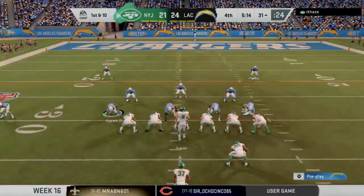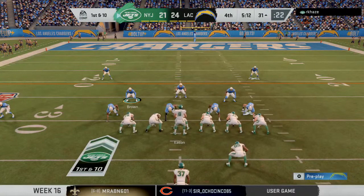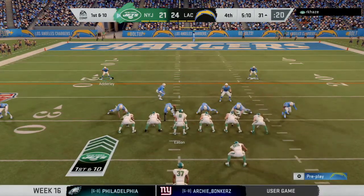This quarterback now perfect since the second half started. 7 of 7. It's first and 10.